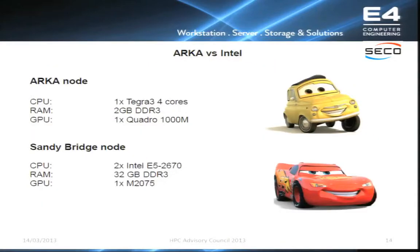Okay, let's see some comparison. So one node from Tegra plus GPU compared to a Sandy Bridge node. I used the same version of GPUs in terms of technology, because if you compare a K20 with a Quadro 1000, the comparison is not really a direct comparison. There are two different technology levels.